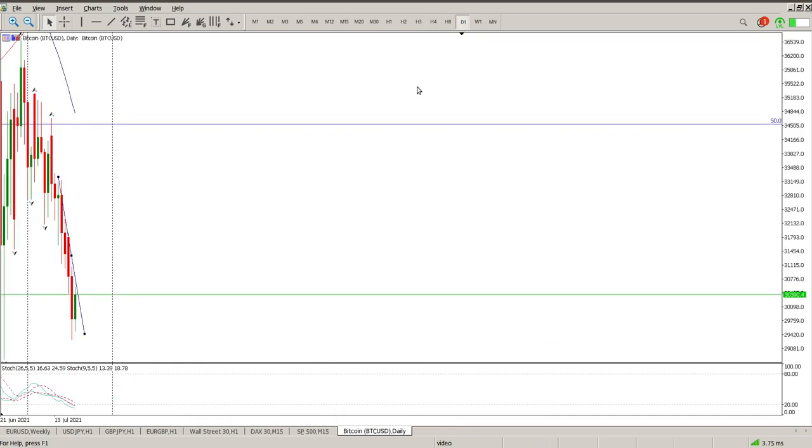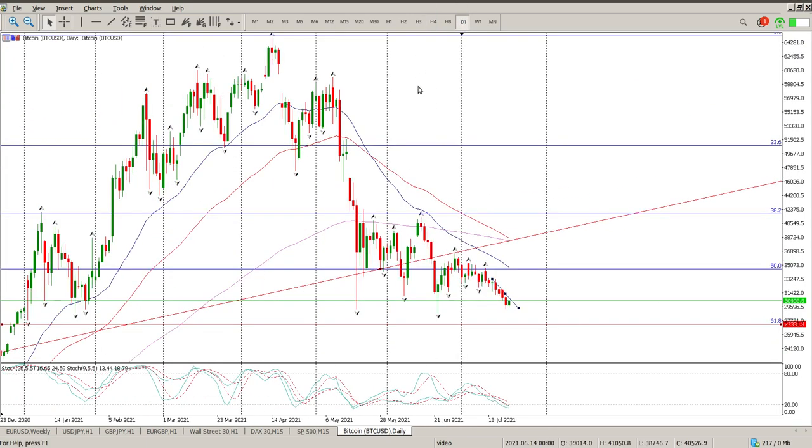So I am looking to buy this. There's no two ways about it. I'm also looking to buy Ether, but just waiting for the right setup before getting stuck into it. And looking at what we have at the moment, the volatility is tightening up. It is starting to look fairly interesting.